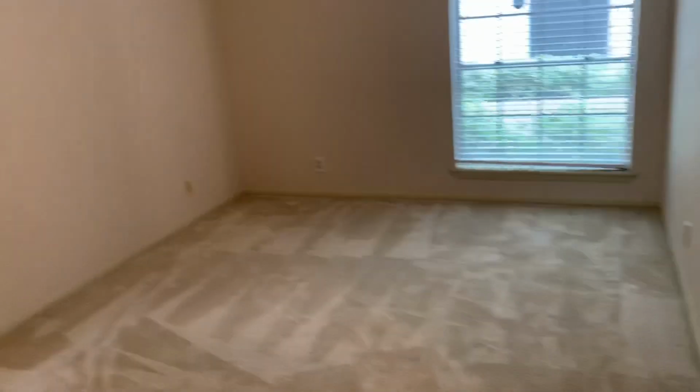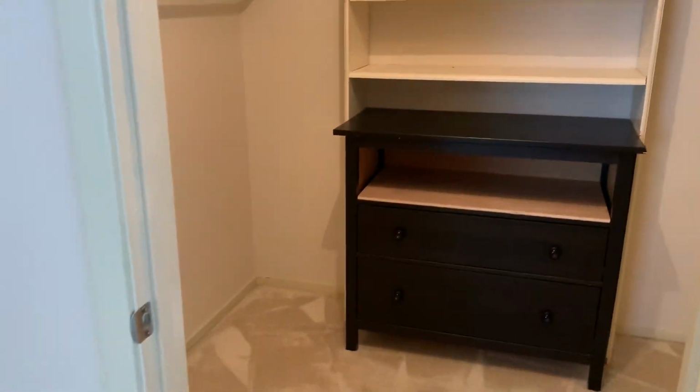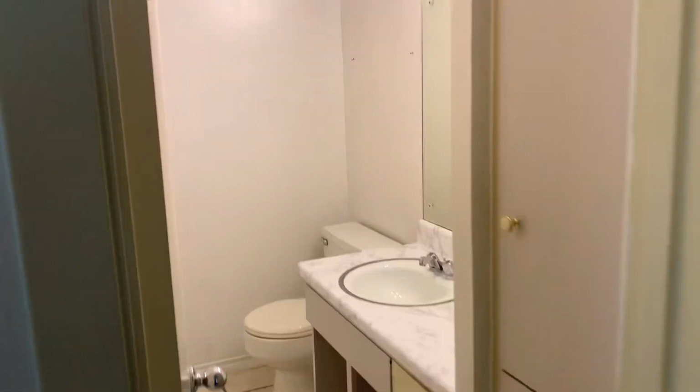More storage closet space, with plenty of extra air filters, another coat closet. Nice big windows, walk-in closet, built-in shelves, 2nd bathroom. Nice and clean, tub shower.